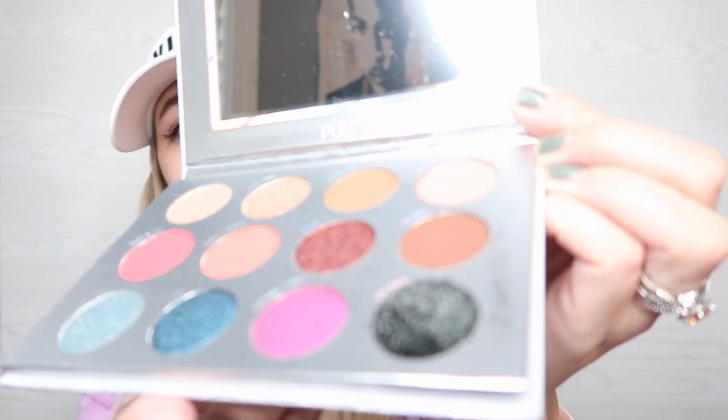Woo! Oh, cool. One of my shadows, the black one of course, is smashed. I don't know if you can see that. I can probably put a little alcohol in it to fix it. That's a bummer. And the blue one is cracked too. I don't know if you can see right along there. But these are pretty colors. Like these two right here, and that purple is pretty. This color is pretty. There's some pretty colors.